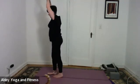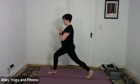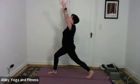Inhale, lift the arms back up, lift that right knee up. As you exhale, bring that right foot back into center, hands into prayer, as you shift that right foot all the way back. Take that whole inhale to lift the arms up.